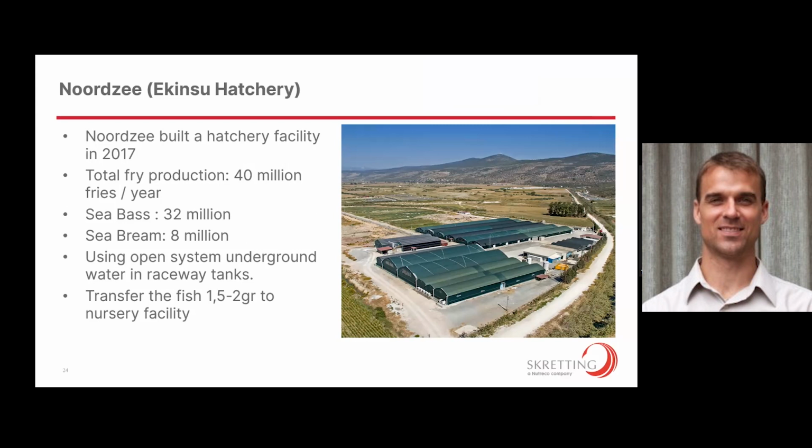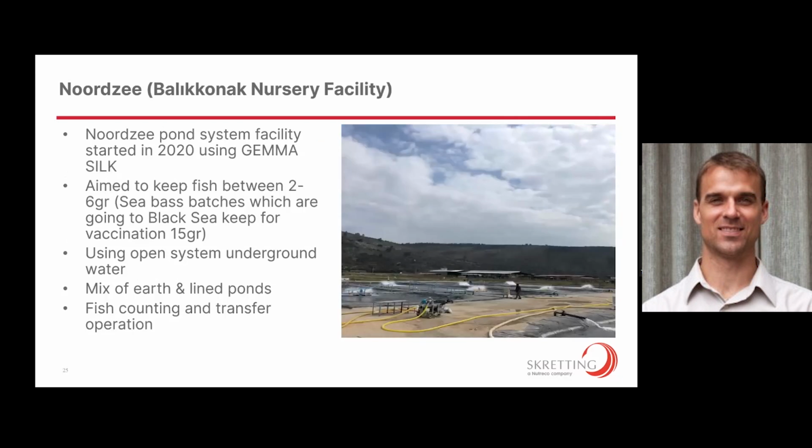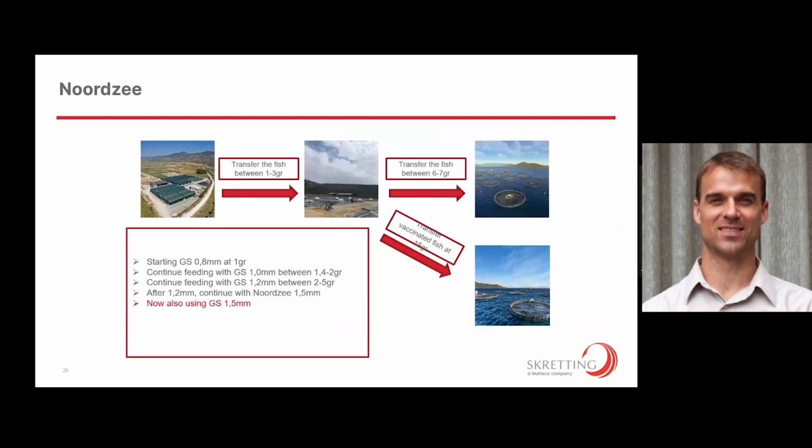And they used it before they transferred out into the Aegean and out to the Black Sea. So they're using an open system with an underground water source with earth and lime ponds. And they did some fish counting and transfer, as you can see. Because this is sea bass and sea bream, it's a little bit different than what you're talking about. But you can see they started their fish at 1 gram on the Gemma Silk 0.8 feed and took it all the way up. They've stayed with this program and are now using the Gemma Silk all the way up to the 1.5.